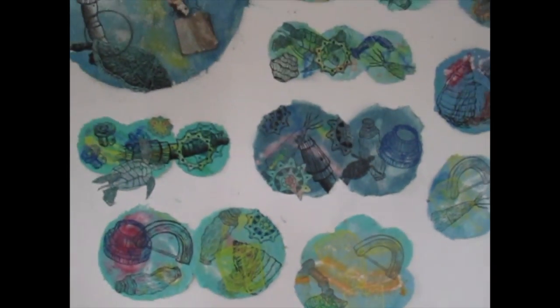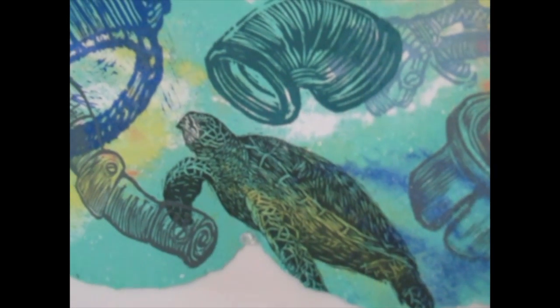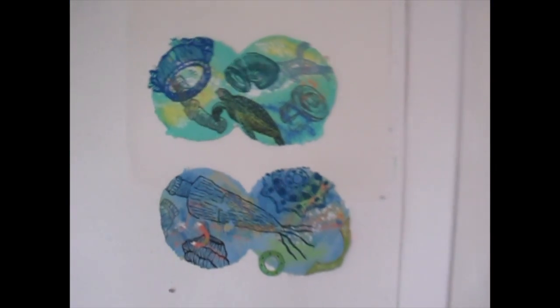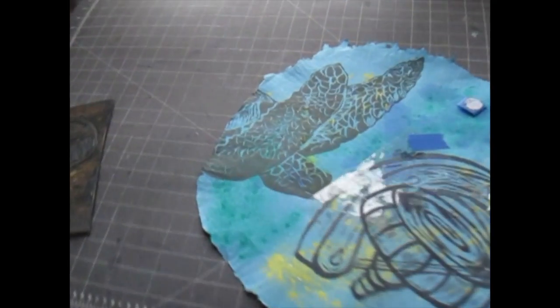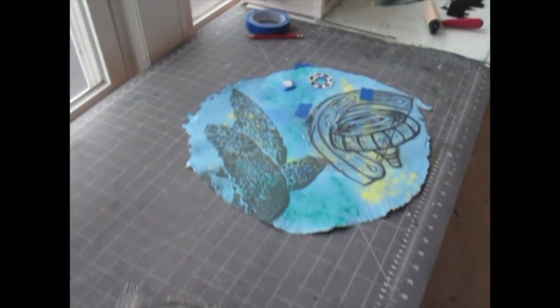So I'm going to talk about the sea turtle again. It is a symbol of endurance. It perseveres through obstacles. It's a symbol of longevity, a symbol of creativity. And because of its perseverance and its endurance, it's also a symbol to me of the artist, how the artist just perseveres and continues to work through any obstacle that may come up.